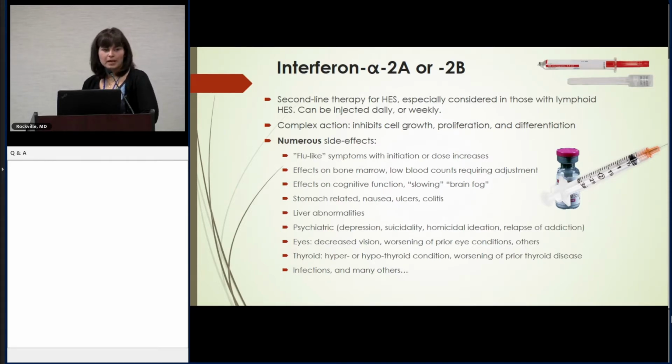So there are black box warnings on this medication for psychiatric side effects, suicidality, and worsening of underlying mental illness, and these are all really well described. But even basic things such as effects on the eyes, thyroid function, and infections, and many, many others. But as I said, there are some patients who actually respond quite well and tolerate this medication despite all the things that we tell them could happen.